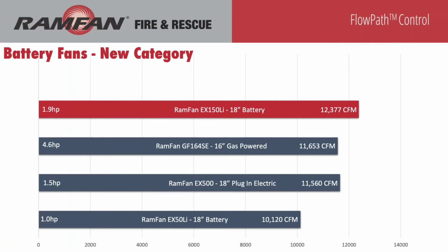So here we look at the EX150 in red up there in comparison with some of our fans. Okay, I'm just going to compare it against our own products at this point. But you notice it's more powerful than our 16-inch gas-powered GF164, more powerful than the 18-inch EX500, and it's even more powerful than our original battery fan, the EX50.